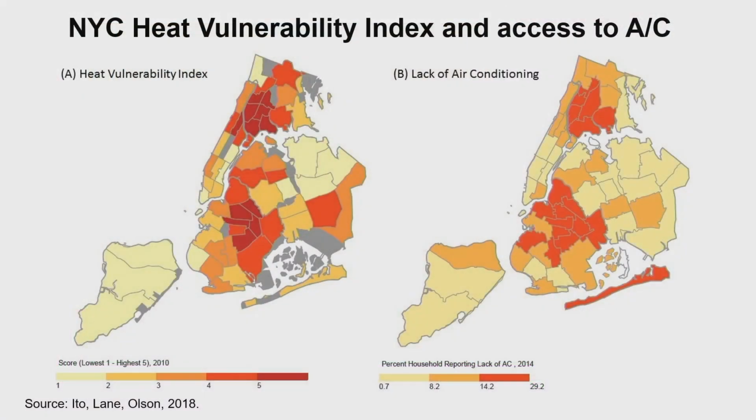On the slide, once we have it on the screen, you'll see on the left the New York City Heat Vulnerability Index, which Adriana mentioned in the previous panel, which measures the neighborhood level risk of heat mortality based on both environmental and social factors. The darker the color, the higher the risk. And on the right is access to air conditioning.